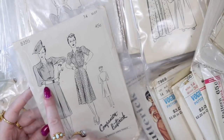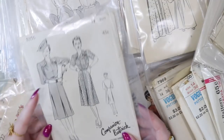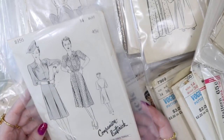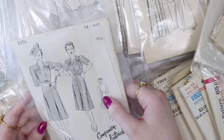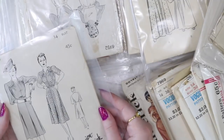What I do really love is the sleeve design though. It's very unique. It's kind of a puffed balloon sleeve, and it's gathered to fit a very narrow cuff just below the elbow. So it's a really interesting design, and it looks like it has a side button closure, which you don't usually see either. And as I said, feels just in phenomenal shape and condition.